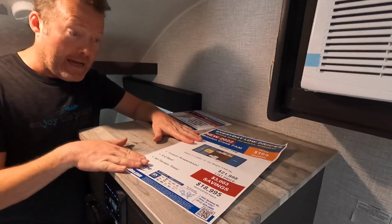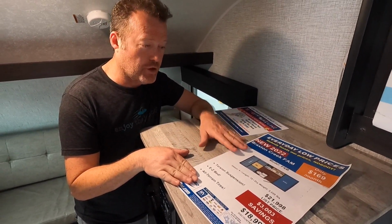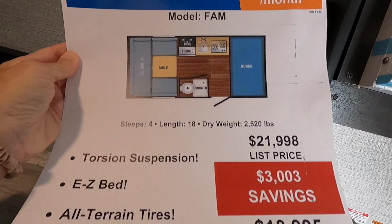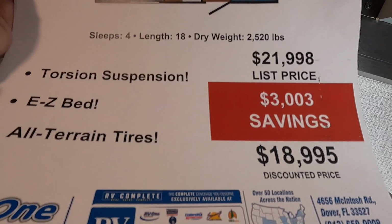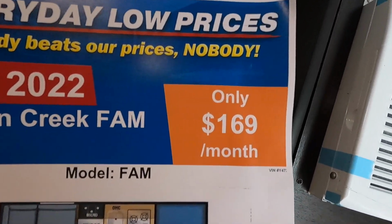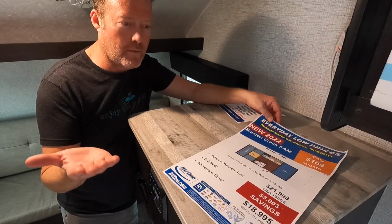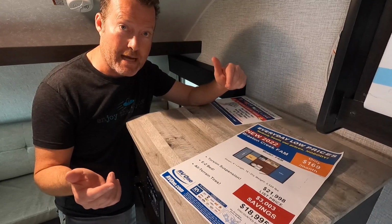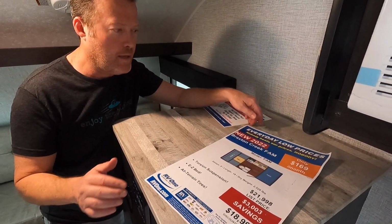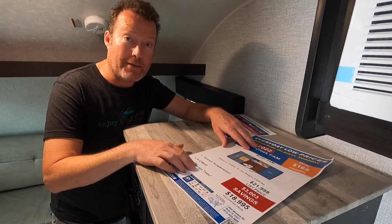Wow, not bad. This RV is under $20,000 with their show savings. And the model is the FAM. The FAM model. $169 per month. This is from RV1. And we met some great salespeople from RV1 today. We'll put their contact information down below. Maya and Desiree. So not a bad little teardrop camper for under $20,000.